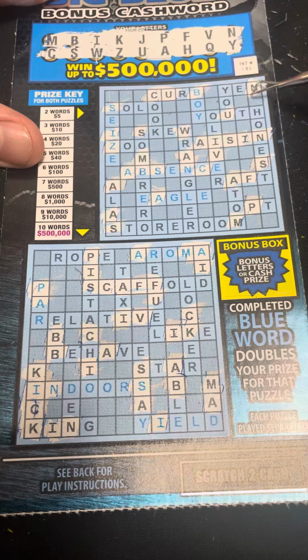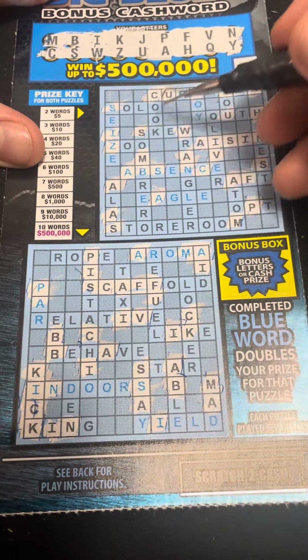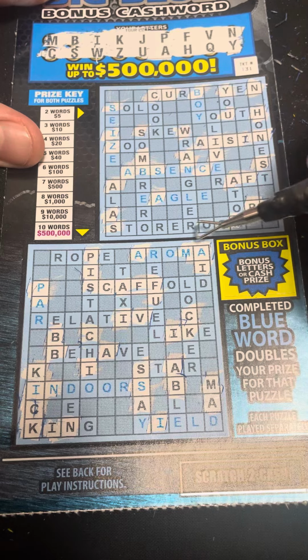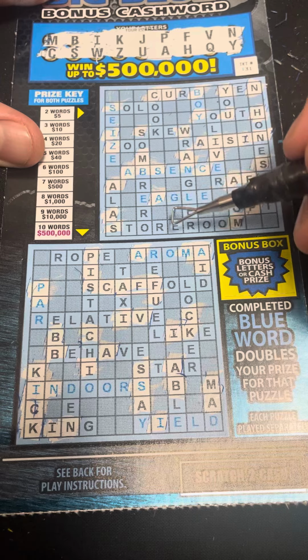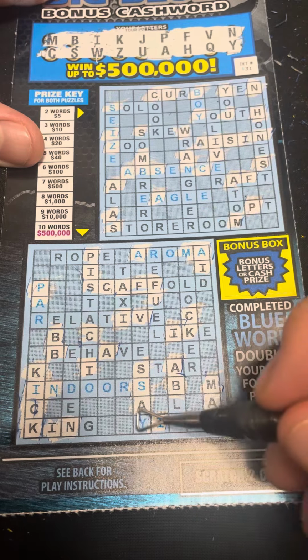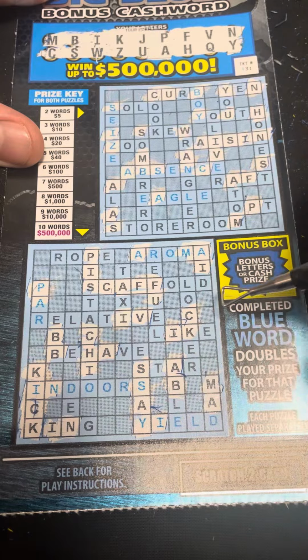H, Q, and Y. We got a H up there. Don't forget we got the bonus too. Y right there. H, Q, Y, we got a Y down here, H there. I don't think we had any Q's.